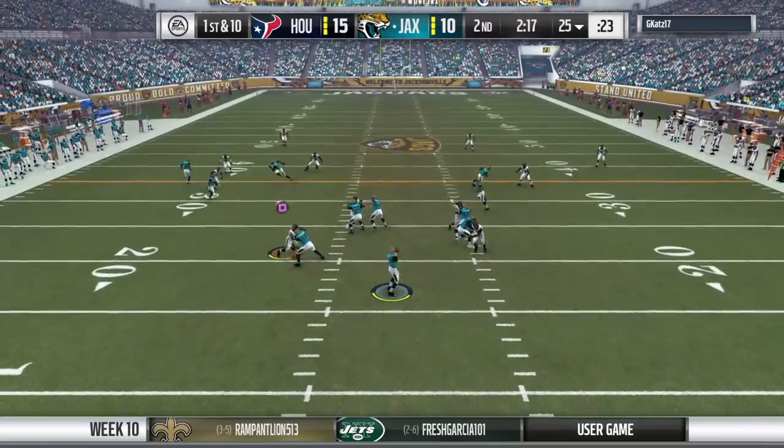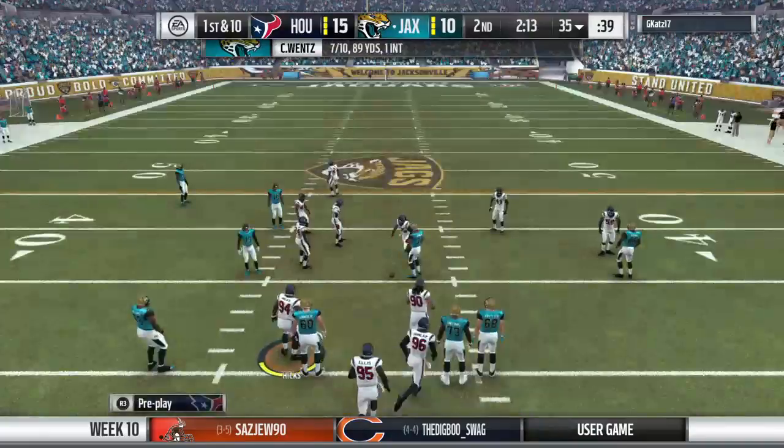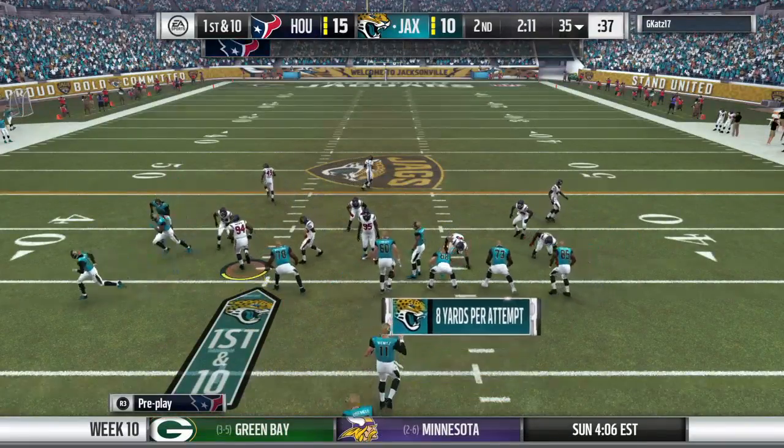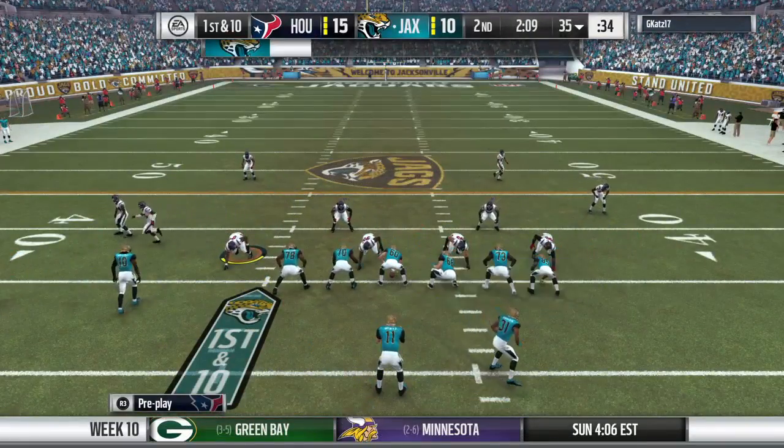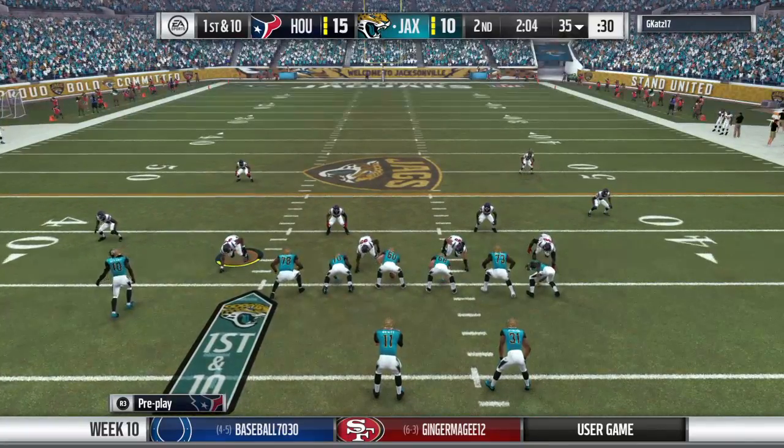Trying to shake off the interception. Now he'll dump it underneath to his running back, complete. It'll go as a gain of 10 there. And that'll be good for a Jacksonville first down. Good route, good pickup for first down yardage.